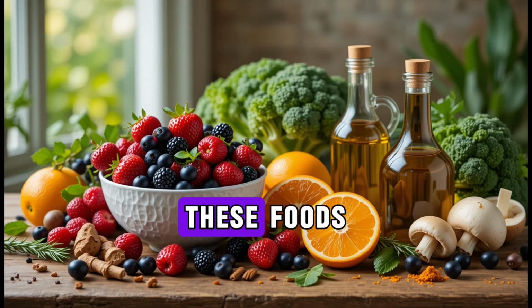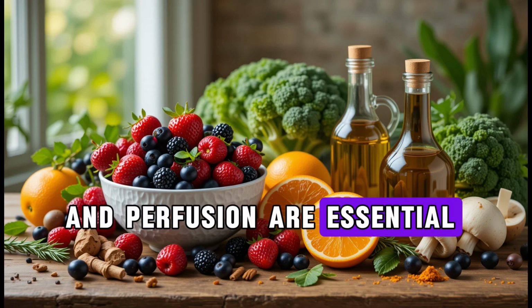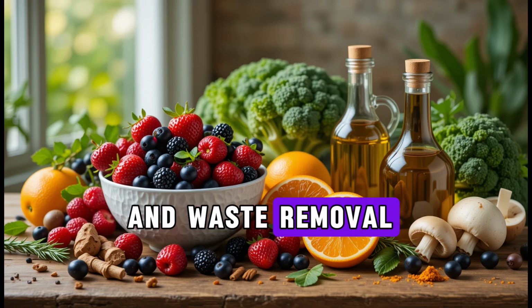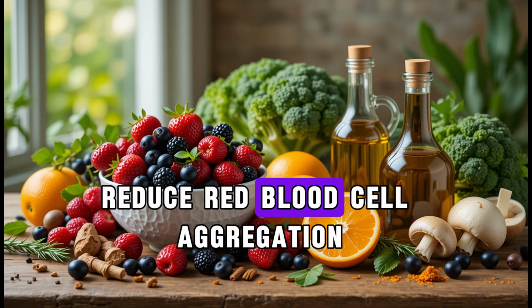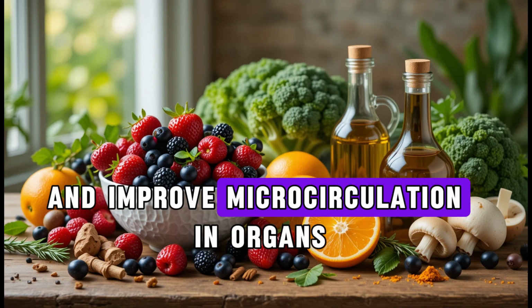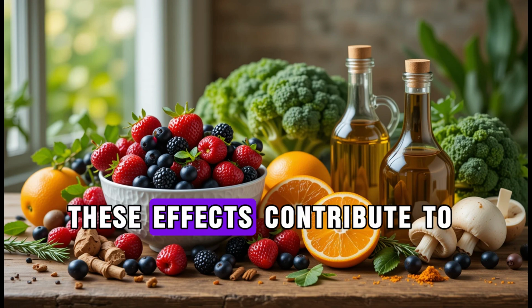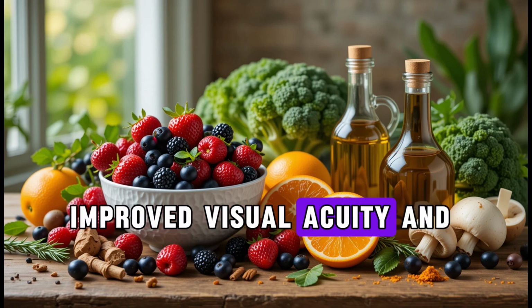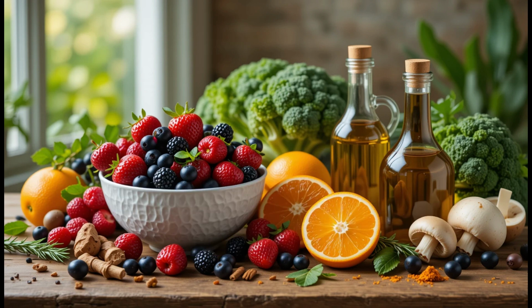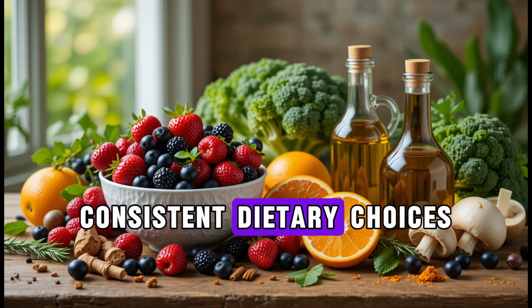The circulatory benefits of these foods also extend to microvascular systems, where capillary health and perfusion are essential for oxygen delivery and waste removal. Natural salicylates help preserve capillary elasticity, reduce red blood cell aggregation, and improve microcirculation in organs such as the kidneys, brain, eyes, and extremities. These effects contribute to sharper cognition, better renal filtration, improved visual acuity, and reduced neuropathic symptoms. Outcomes that are rarely linked to aspirin therapy but are achievable through consistent dietary choices.